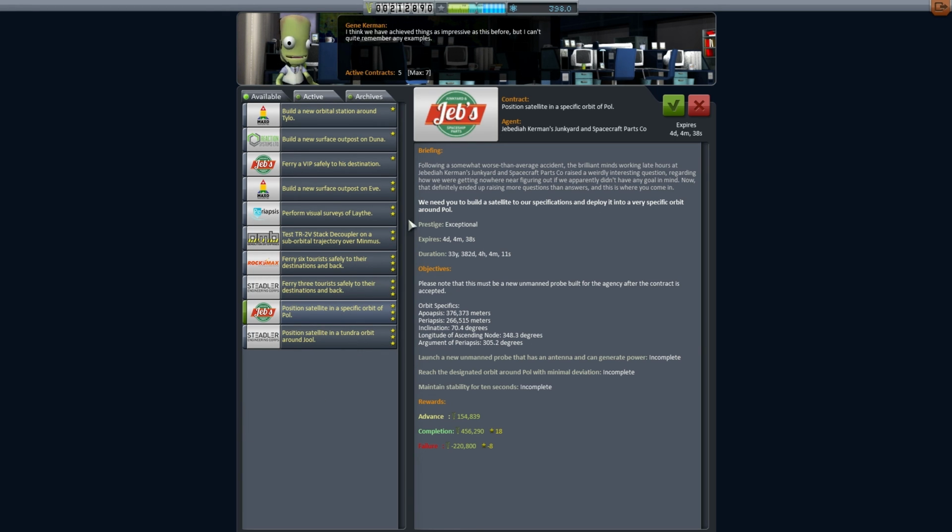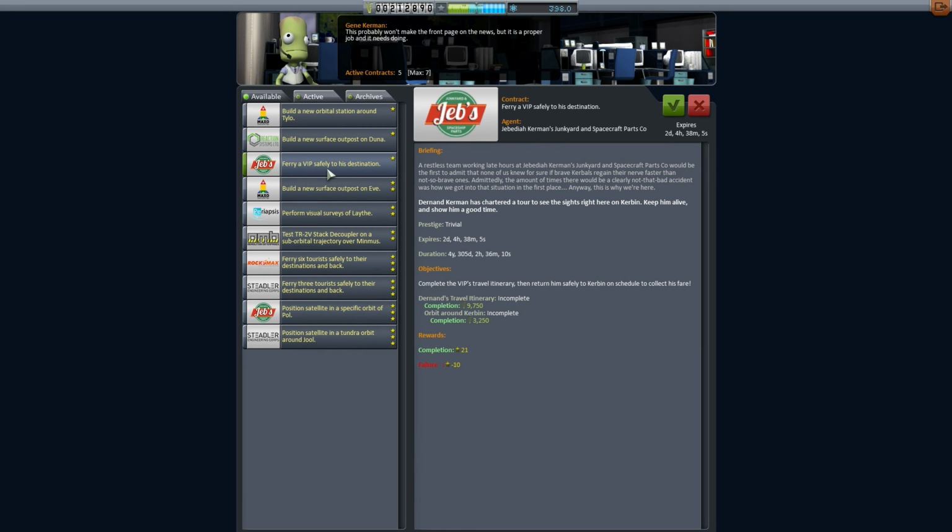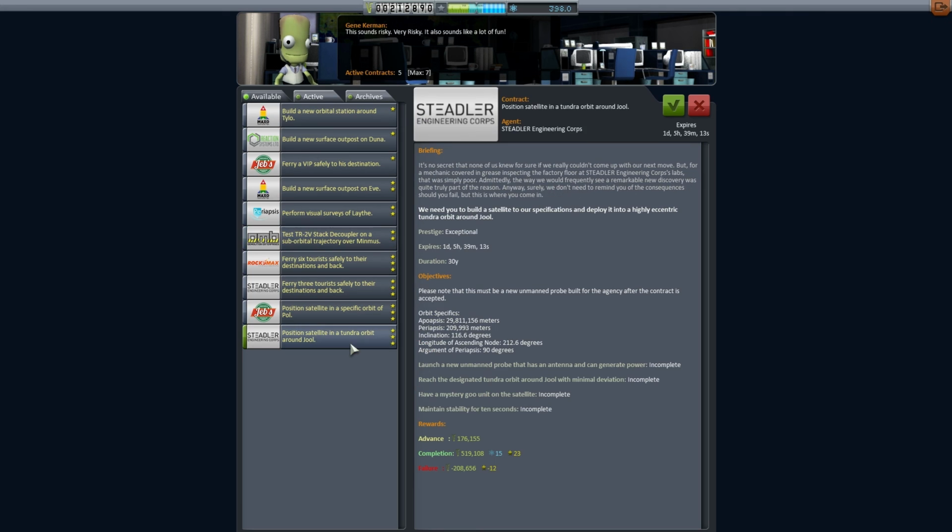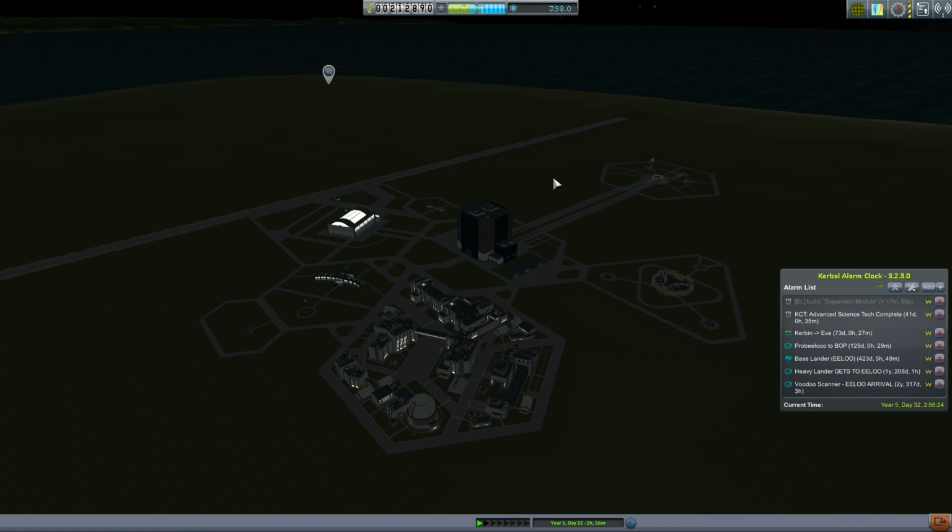if we can make something small and efficient, we can now build that easily. A VIP, which needs to go just one bit, but it's really cheap. A test over Minmus. Oh my god, this is really quite not a lot. Tundra orbit around Jewel. Well, we'll worry about this for later. If the contracts dry up and we don't have any money, we may have to, I don't know, sell our sisters.